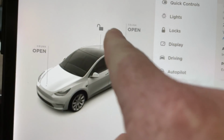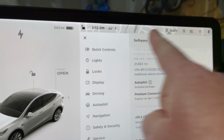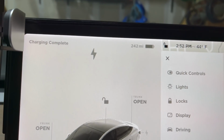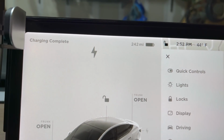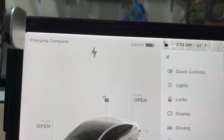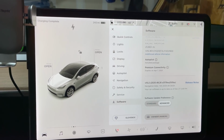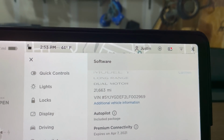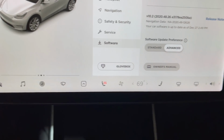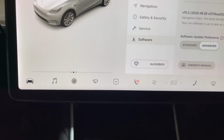So everything else is pretty much the same. It's kind of nice that there's an easier way to lock it, or a more obvious way to lock the car, I should say. It used to be up here. Well, looks like it's still up there. We no longer have a color to our battery, and that's okay, but a little less obvious, I think. Kind of a more streamlined look overall, I guess. Everything over here is basically the same. Down here, everything's a little bit different, which is kind of cool. Kind of a fresher look, I guess.